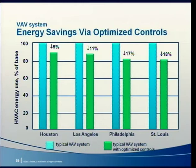The blue column to the left for each city is the typical system, and the green column to the right is a system with optimized controls. The y-axis is overall HVAC energy use, shown as a percentage of the base case. Just optimizing how the system is controlled reduced HVAC energy use by 9% for the building in Houston, 11% in Los Angeles, 17% in Philadelphia, and 18% in St. Louis. While they're a very important part of high-performance VAV systems, these optimized system control strategies can be used on any VAV system.